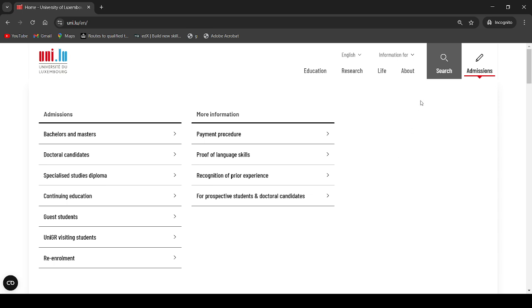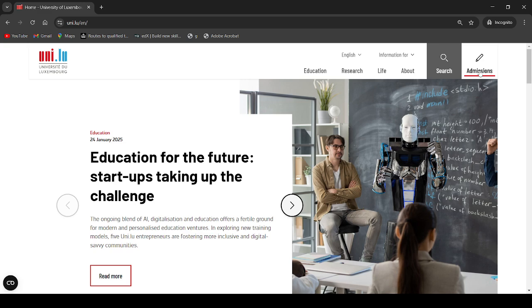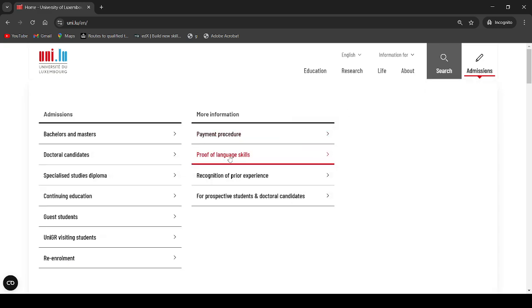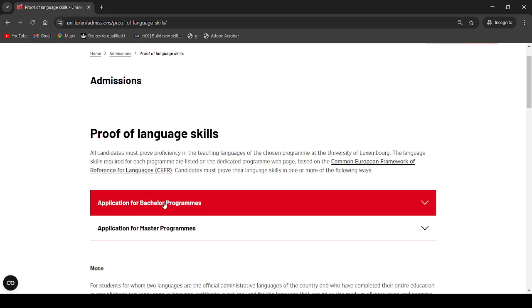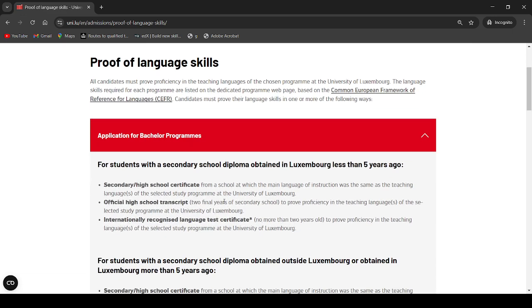Firstly, this is the official website of the University of Luxembourg. Once you type in the name of the university, you come to admission here. Click here, and you're going to see proof of language skills. Click there. Then, if you're applying for a bachelor degree program, you click here. You see what is stated here.